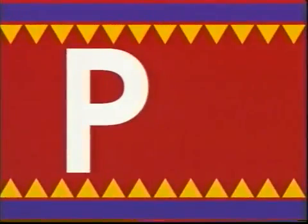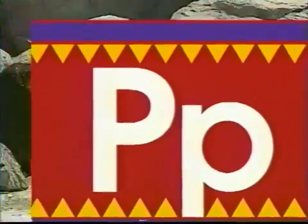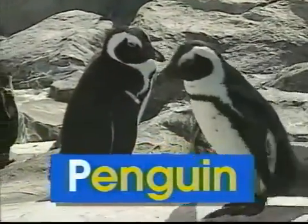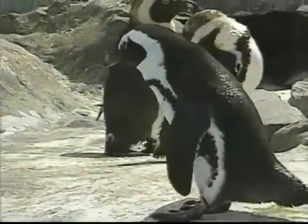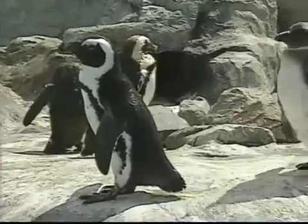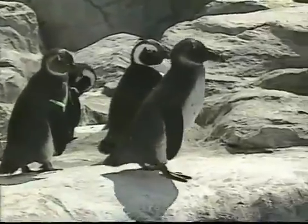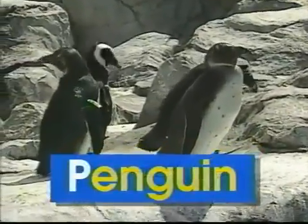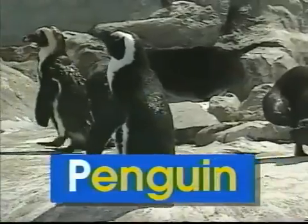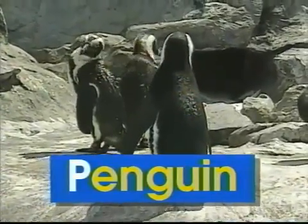P. Uppercase P, lowercase p. P says p, like in penguin. Penguins are funny birds. They're colored black and white. They love to swim in water. They have wings, but they can't fly. The word penguin begins with the letter P. P says p, penguin.